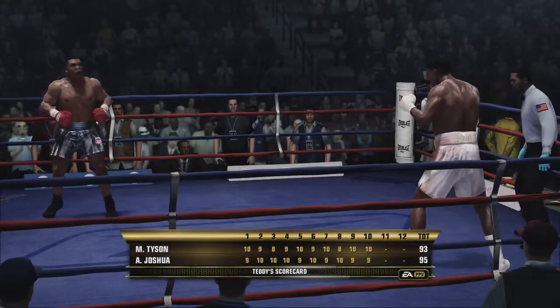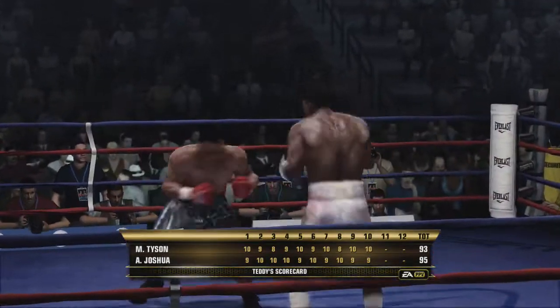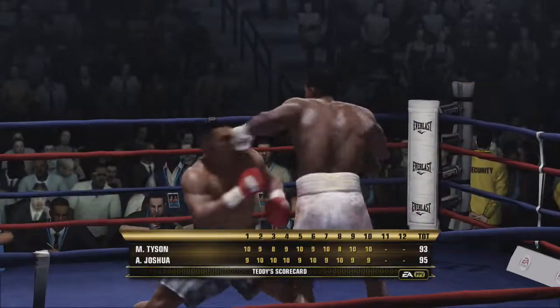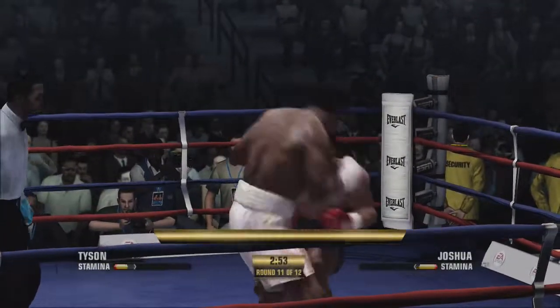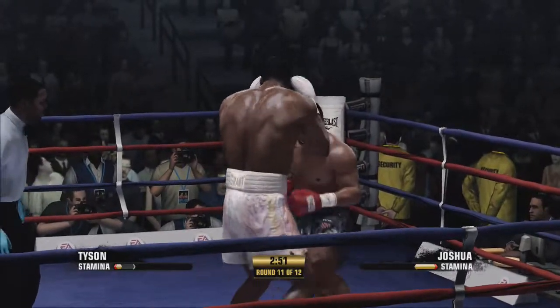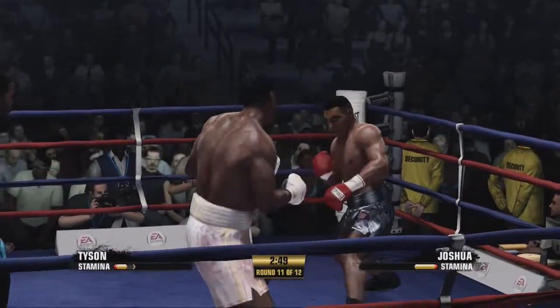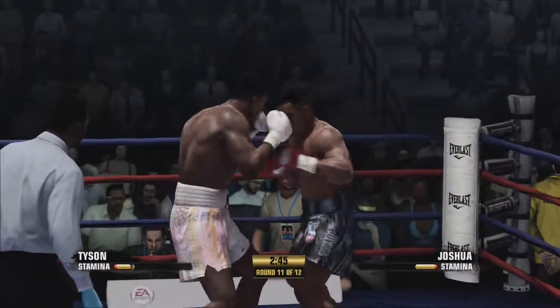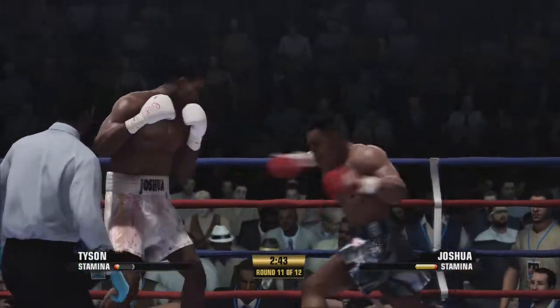Tyson's got to be pleased with what's happening in this fight right now. He's evened things up on your scorecard as we start round number 11. Now it's up to his corner to make sure they remind him: don't be satisfied. That happens sometimes when somebody makes a tremendous comeback. Don't be satisfied you got back. Go past them now. Keep it going. Unload. Unload. More punches.